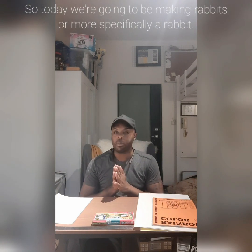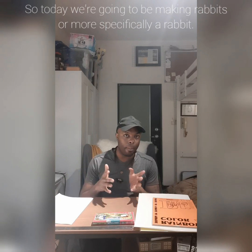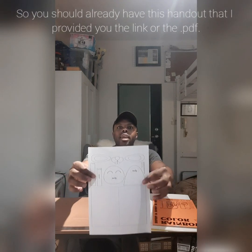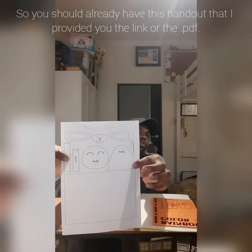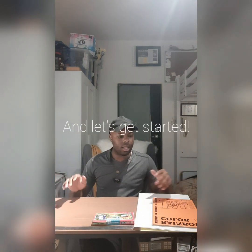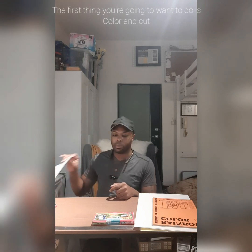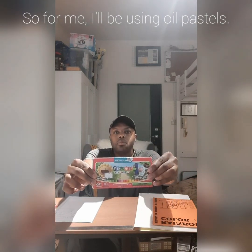So today we're going to be making rabbits. Or, well, singular, a rabbit. So you should already have this handout that I provided you through a link or through a PDF. And let's get started. The first thing you're going to want to do is color and cut. For me, I use oil pastels, but you can use whatever crayons you feel best.